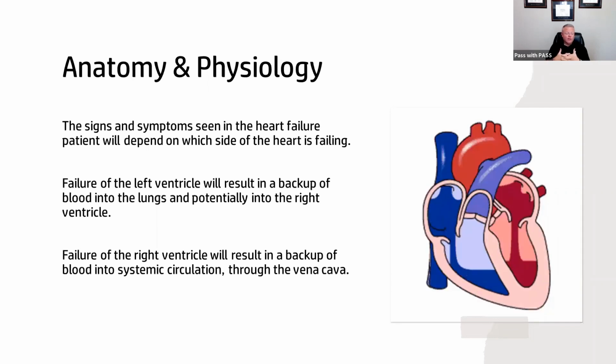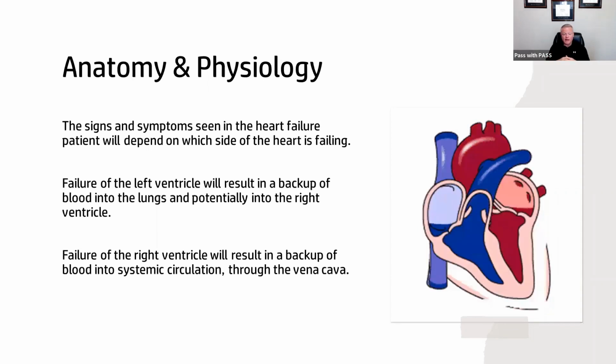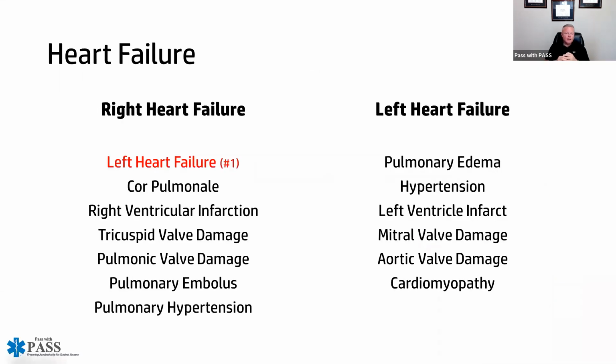Honestly, the only way that we're going to be able to tell is with a stethoscope, and we're not going to be able to get a really good finding there other than do we hear fluid or do we not. So these individuals are going to benefit the most from having a chest x-ray performed once they get to a receiving facility. All right, so left-sided versus right-sided.